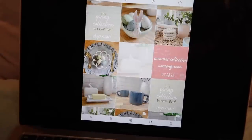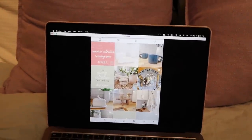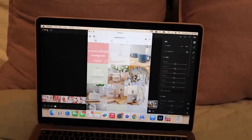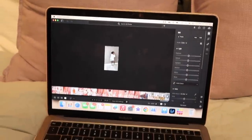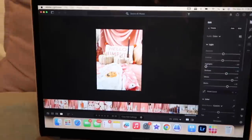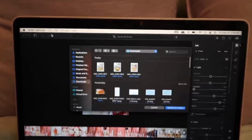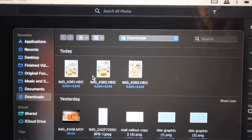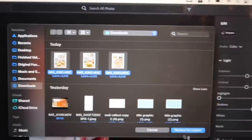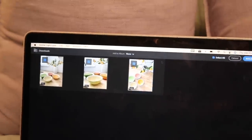And then we can start editing photos. But now that we have the Instagram the way that it looks in real life, I'm going to exit out of that, and here I am in Lightroom. As you can see, I have all the pictures that I've ever edited here for our drop. Here in Lightroom, I'm going to click add photos, and then I just AirDrop these three to myself. These are the ones we took earlier in the kitchen. I'm going to highlight these and click review for import. Now they'll pop up here in Lightroom, and I'm going to go ahead and add three photos.